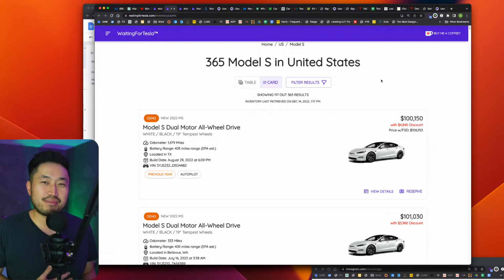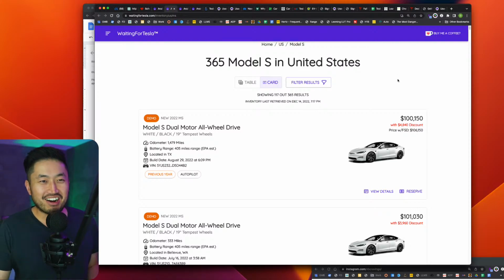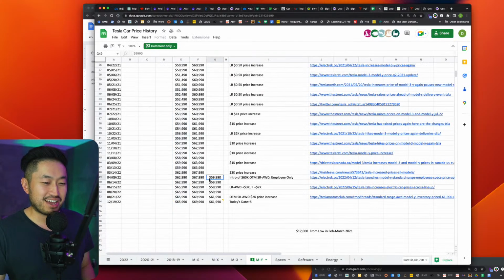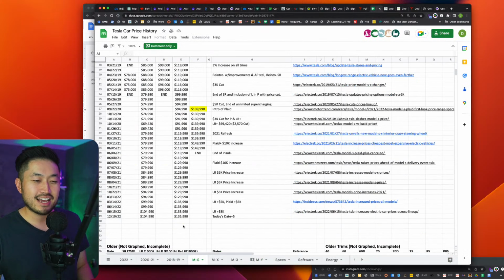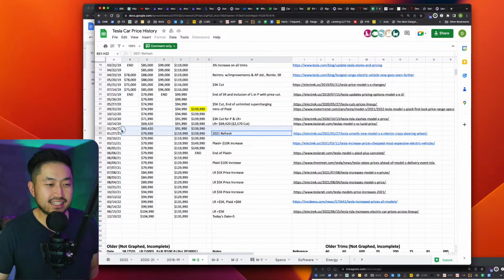But that begs the question, is this a good deal? Would I recommend this? Is this time to buy now for a Model S? And I'm not sure. I am sure. No, I 100% would not buy a brand new one at $100,000. I think that's way too expensive. I'm going to pull up this graph again because we just looked at this, but the Model S, when the refresh came out, it was $80,000 at a starting price.